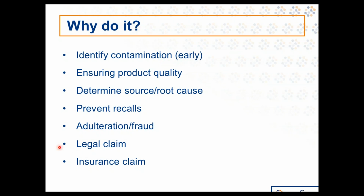Sometimes the work is done in support of a legal claim. Here, it might be a situation where litigation is pending, and so the test laboratory is approached by a law firm in order to do testing on a product, and one way or another decide if there is a valid legal claim associated with a litigation. There could also be an insurance claim.